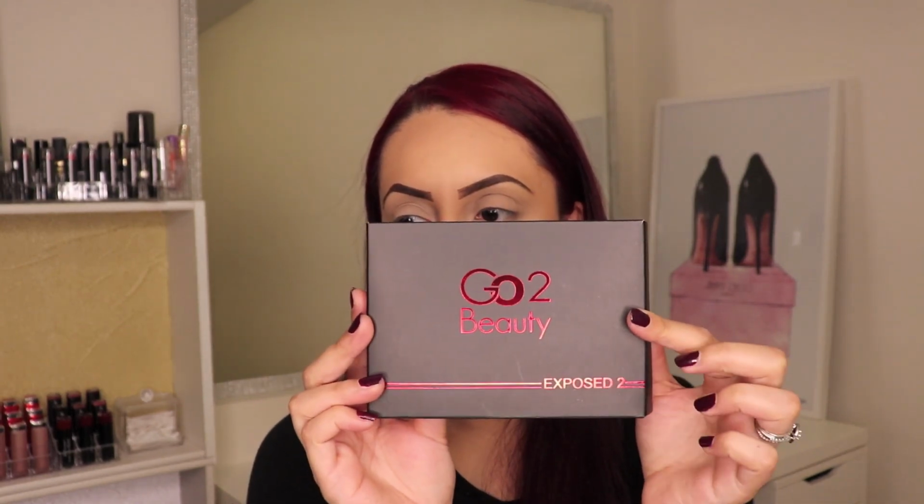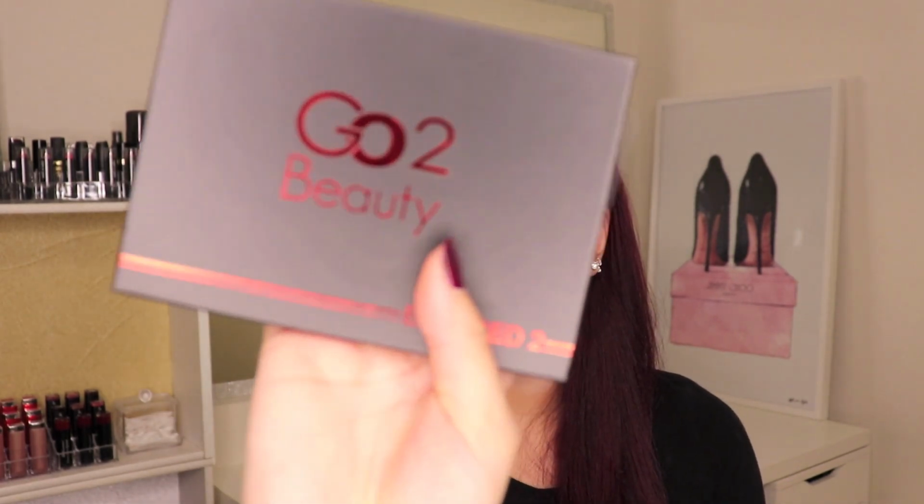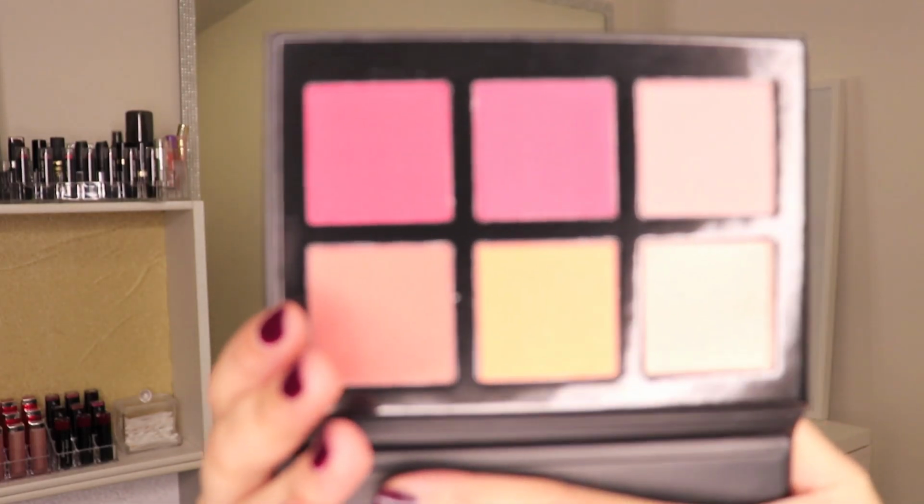Then the next palette I got that I showed you guys earlier is the Exposed palette. Again, taking it out of the box, it's the same concept, comes in bubble wrap. Packaging is the same as the box. And this here again comes with a mirror, and it is a blush palette. So the final palette I got is the Beach Glow palette.